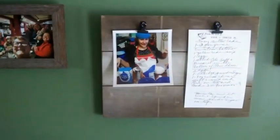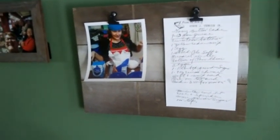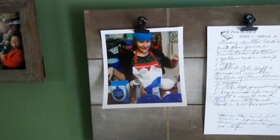And another gathering we've had here. This one here, I love this photo. It's of my daughter, and she's helping me bake. And she's getting used to textures and everything. That's why she's got that look on her face like, really? You really want me to do this, Mom?